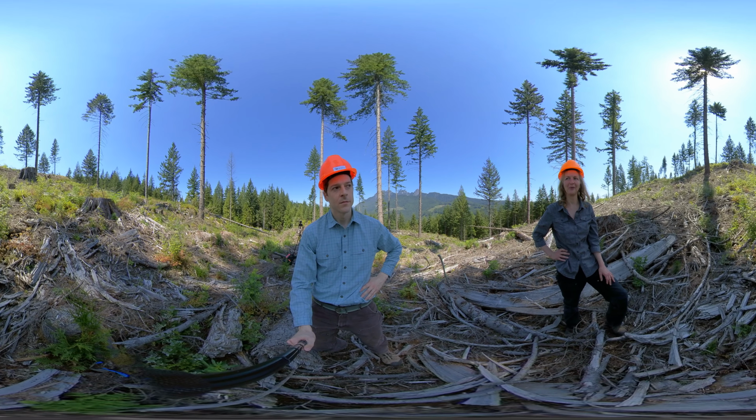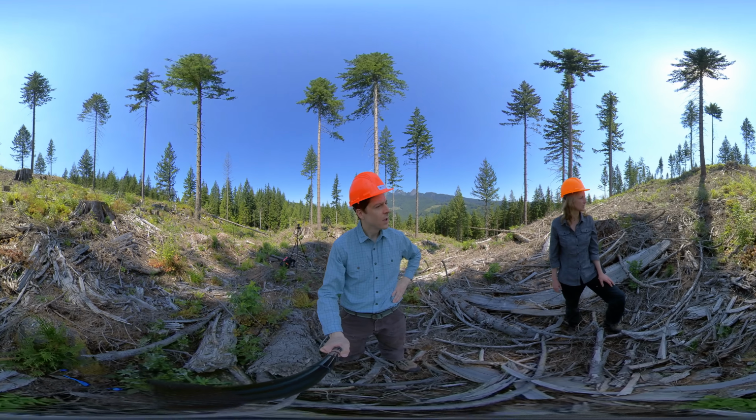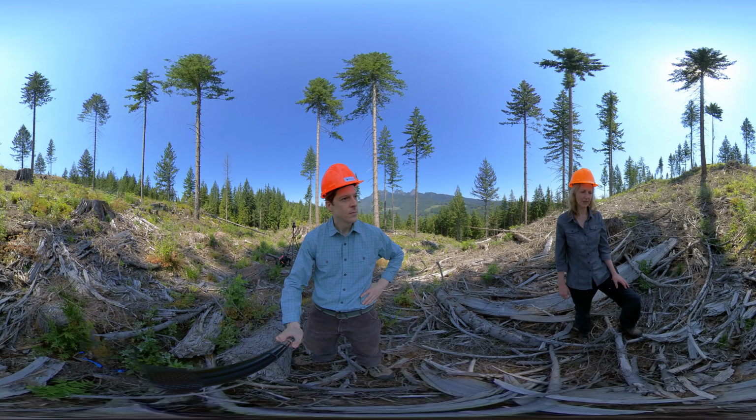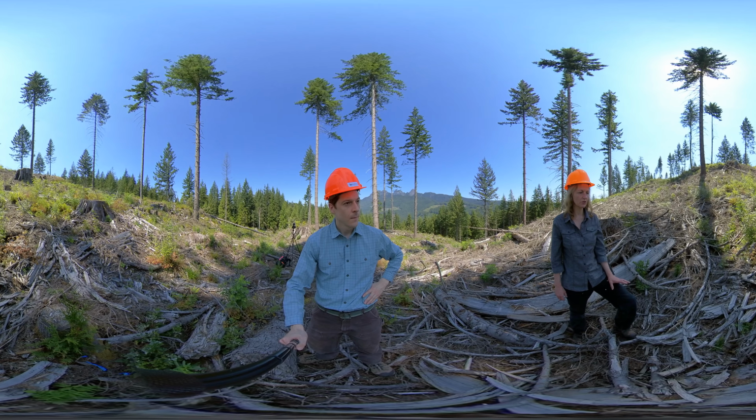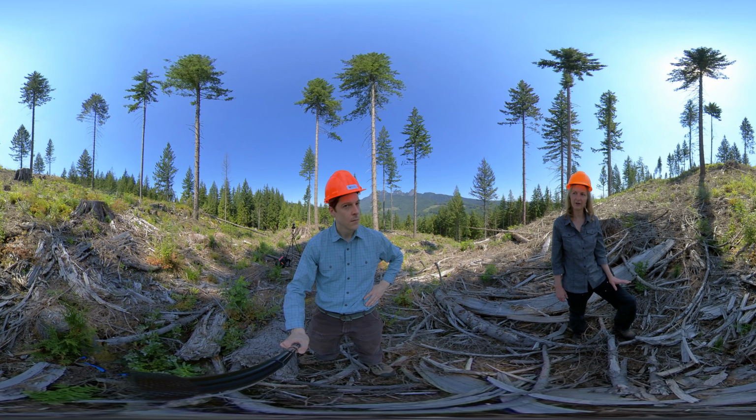Okay. And as I look around and think about the trees that we were looking at, it seems like they're spaced maybe around 2 meters apart or so. A little more than that, actually. So the intertree spacing here will be more in the 2.7 to 2.9 meter range. Okay. So that works out to a density of about 1,400 per hectare.